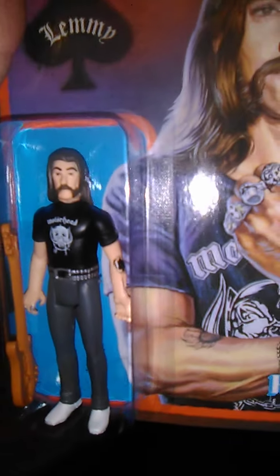It's really detailed, too. It looks a lot like him. He's got the WarPig shirt on. I like his t-shirt. Super cool, man. And his little belt. His belt's cool. He's even got rings on. Look at his fingers. Wow. He's even got the rings. Oh, yeah, look at that. That is awesome.